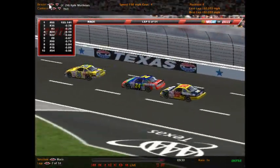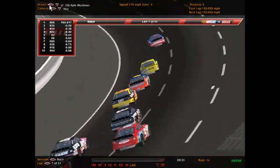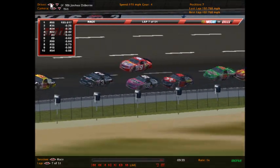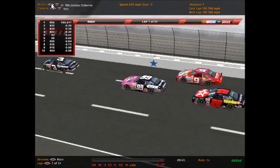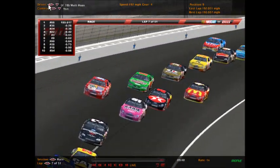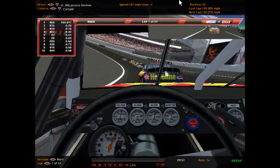Cab Shear retains second for the moment. In third position is Kyle Matthews. Fourth is Dylan Poteet, with Cole Deaver running in fifth, and here comes Osborne to the low side of Deaver's car. Meantime, moving their way up through the field is Matt Haas in 18 and Jessica Shelton in 94. Here comes Shelton, makes a move to the low side of the track, and takes a spot from Matt Haas.